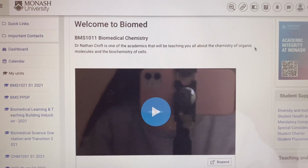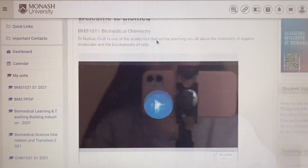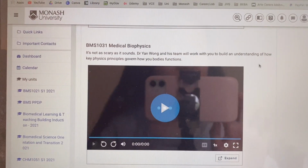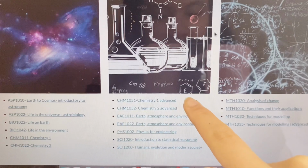These are the biomedical science units I'm taking this year: biomedical chemistry, cells, tissues and organisms, medical biophysics. I'm also taking Chemistry 1 Advanced and Chemistry 2 Advanced as electives.